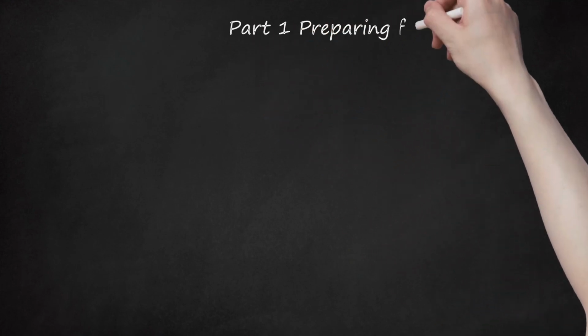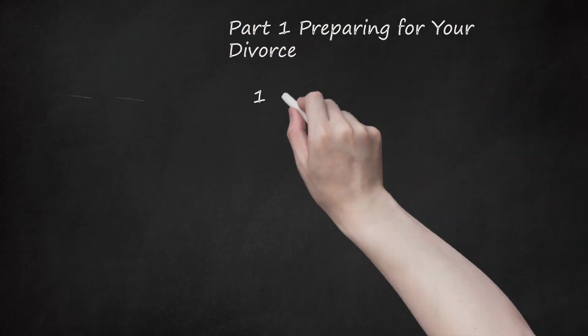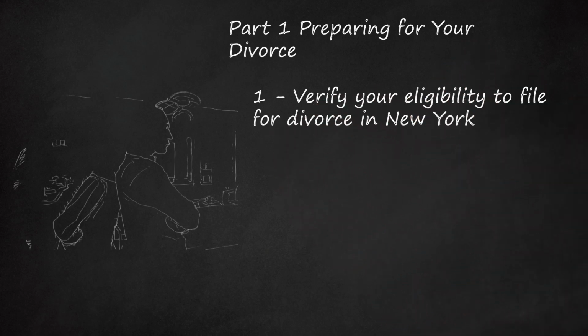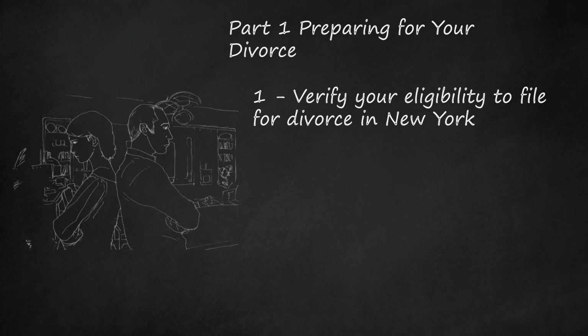Part 1. Preparing for your divorce. 1. Verify your eligibility to file for divorce in New York. The domestic relations laws for New York are very specific on residency. Section 230 states that to be eligible to file for divorce in New York, you must meet one of the requirements. If you were married in another state, either you or your spouse must have lived in New York for at least 2 continuous years before the filing date of your divorce.